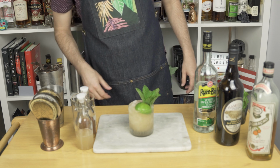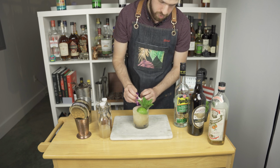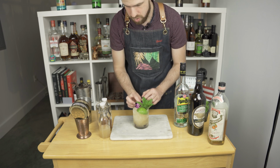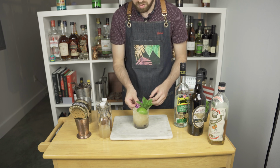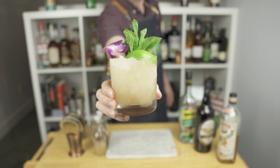Now my friend Vino from 60 Second Cocktails says I'm extra. And yeah, I am a bit. So I'm gonna go a little extra by adding an orchid to the drink. Yeah, I know, it wasn't in the classic, but it's absolutely beautiful. And that's the Mai Tai. Cheers.